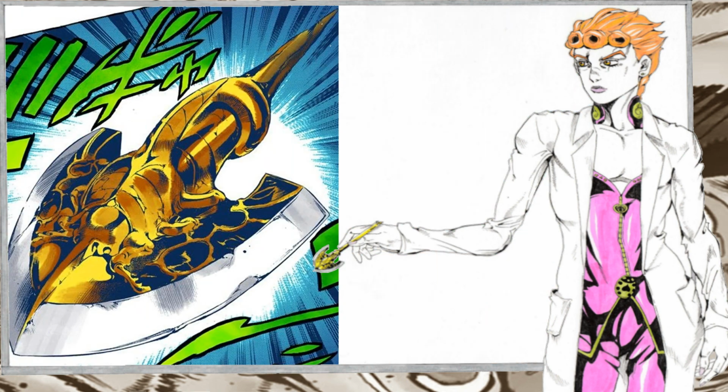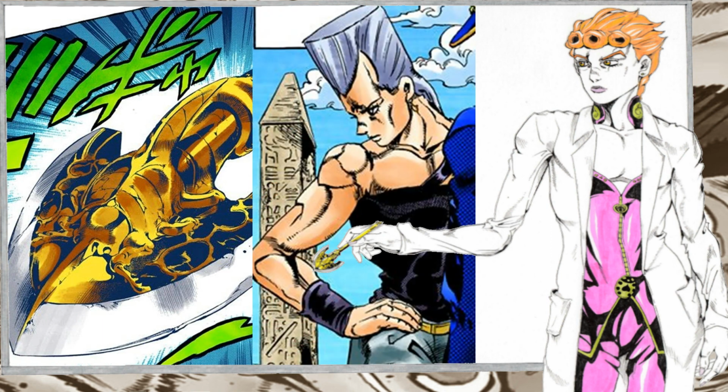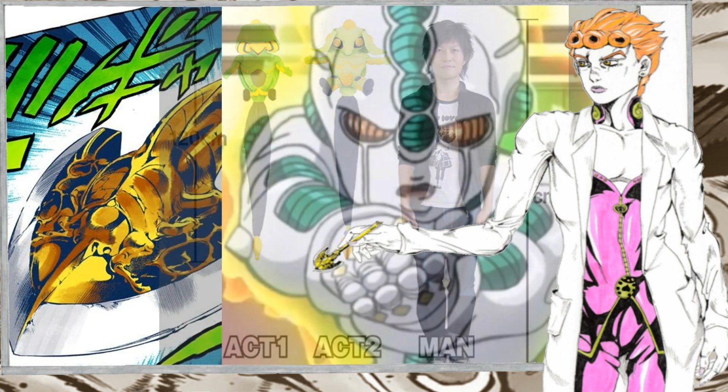Now I should clear up some information about the Requiem arrow that was passed around by people, me included, when the translations weren't very good. The Requiem arrow doesn't just give its wielder what they desire most at its specific moment of use. That is just the natural stand ability when it comes to evolution. See Echoes as an example.